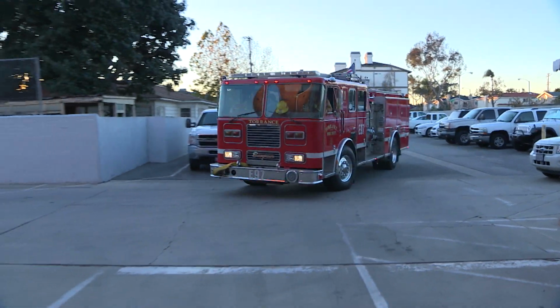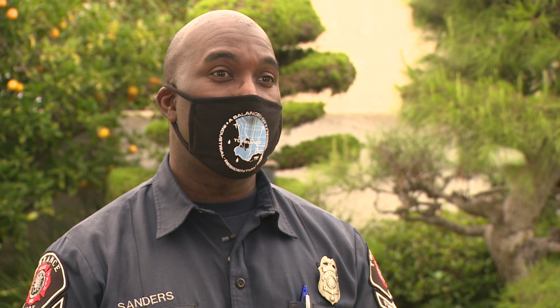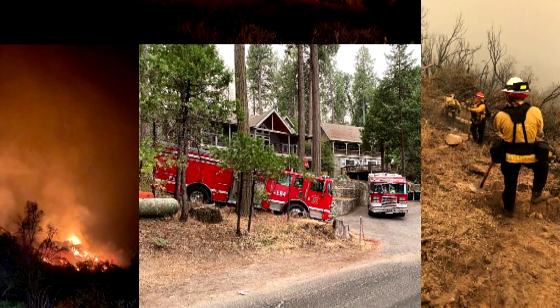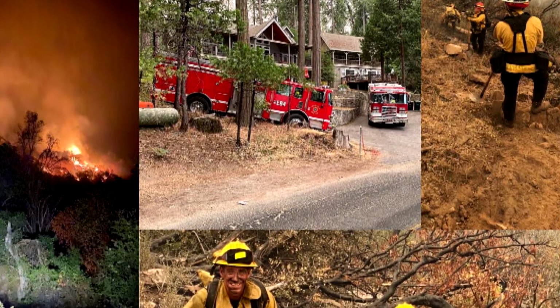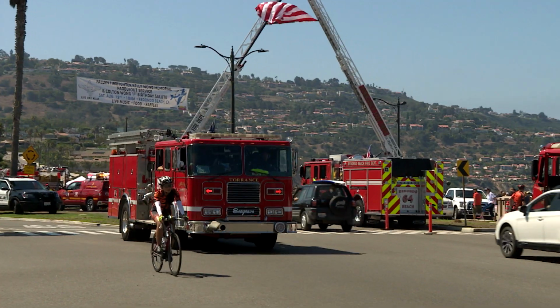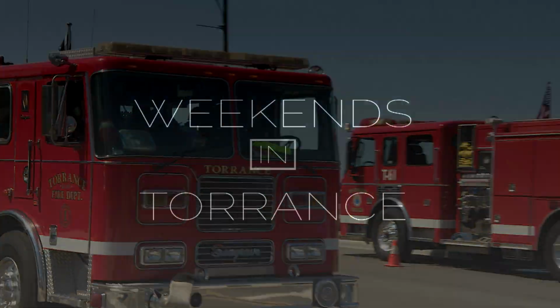Sanders says the Torrance Fire Department has had a busier than usual year so far. We've been participating in multiple campaign fires up north, so we sent a few strike teams within the last month, and as long as these campaigns continue, we will still send a lot of our firefighters up north, as well as still responding to a high call volume of 911 calls here in the city of Torrance. He hopes Torrance residents will help out by staying alert and doing their part to be fire smart.